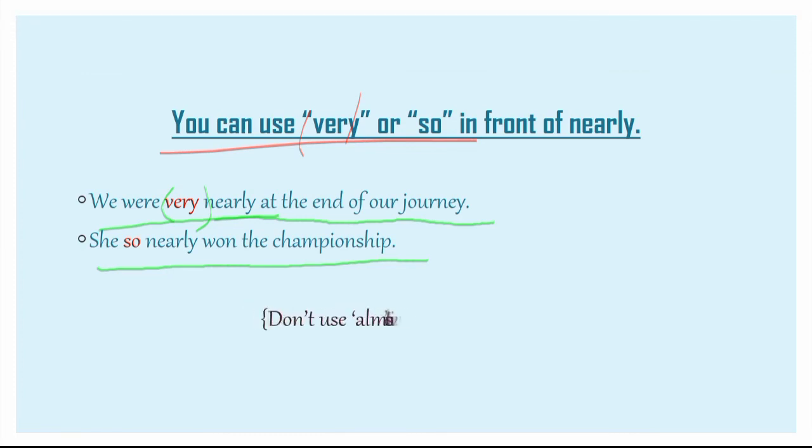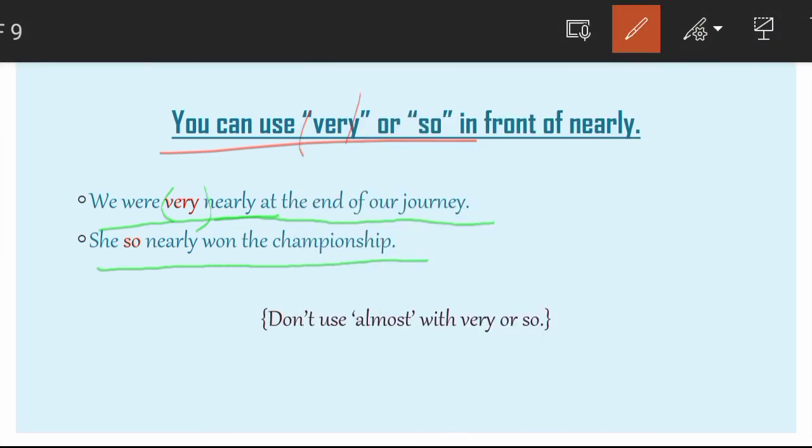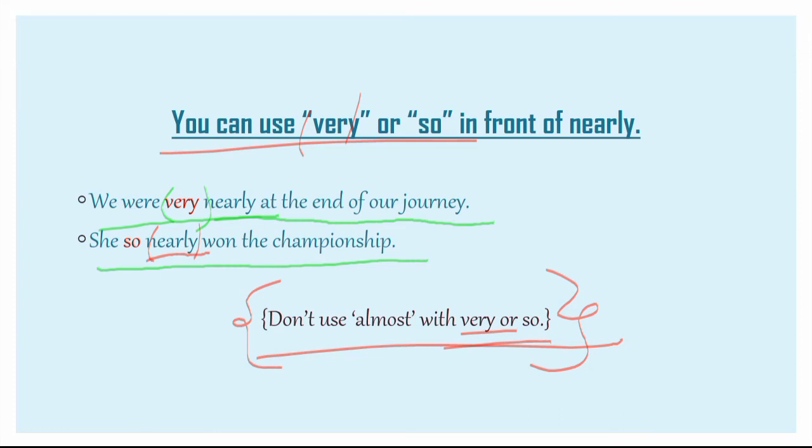and the other important point here is, don't use almost with very also. Yes, don't use almost with very or so. It means that we can't use very or so with almost as we have used here with nearly. Here we have used so and very with nearly, but we can't use so or very with almost. Otherwise your sentence will be incorrect.